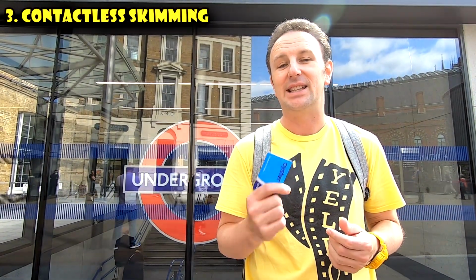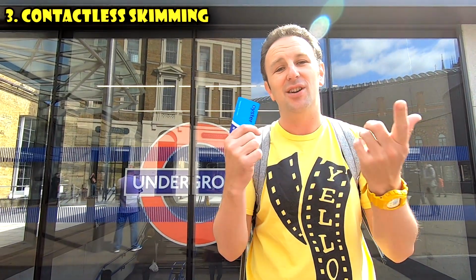The contactless card limit is only 30 pounds, so it's not a lot of money, but the way you can prevent that is using some RFID blocking sleeves, or get an Oyster card that doesn't have that much money on it, and don't carry your contactless cards with you. I have no contactless credit cards in my wallet.